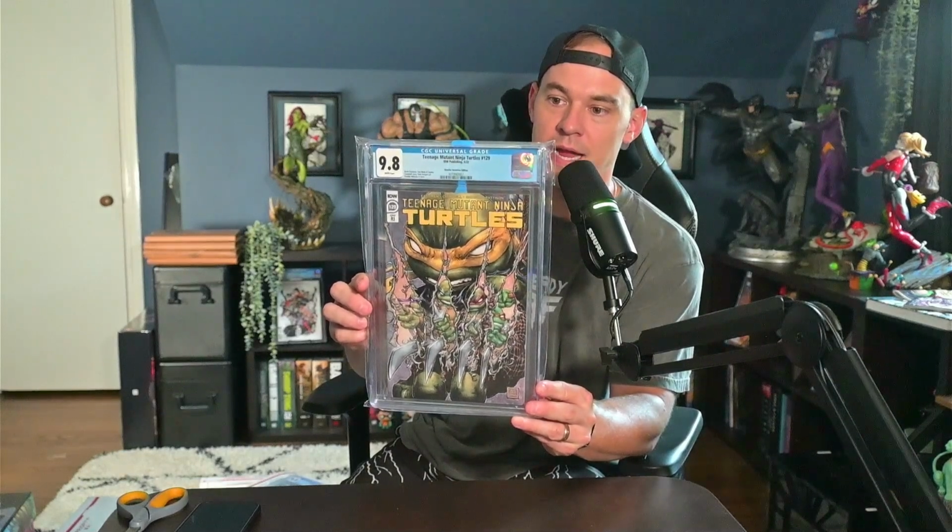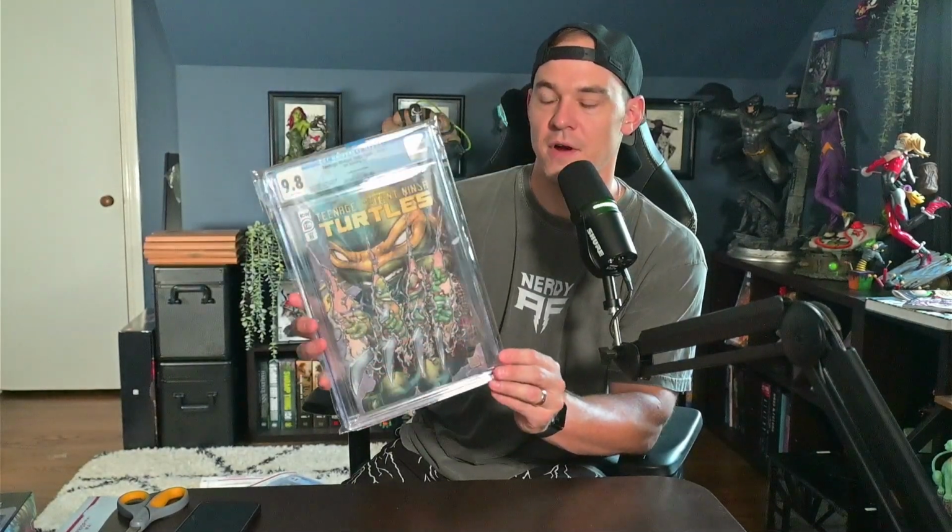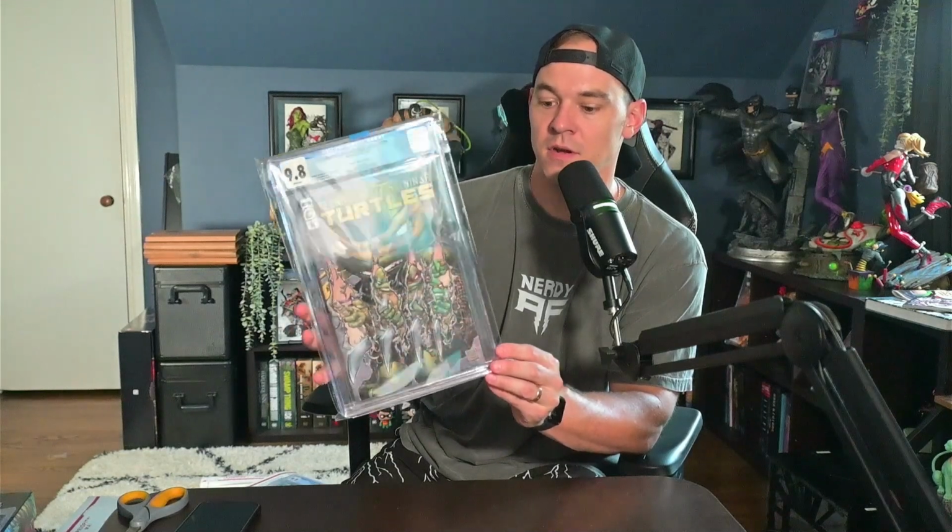I'm not going to pull it up on the app, but it's this Teenage Mutant Ninja Turtles 129. This was a book that was published in 2022. It's a retailer incentive edition. Just love the cover here. This is a Freddie Williams II cover. Just a book that I think my son will love. He's huge into Ninja Turtles right now.